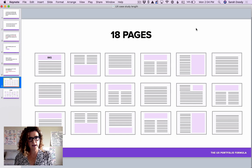So looking at this right now, does it feel overwhelming? To me, it does. Imagine that we're looking at these slide by slide and we've got smallish images and lots of text. It feels like it's probably going to be quite long as someone is skimming, scanning, flipping, going through this really, really fast. So on the other hand, let's look at this one.